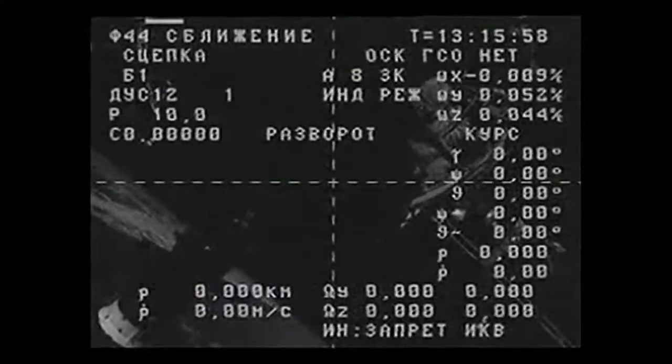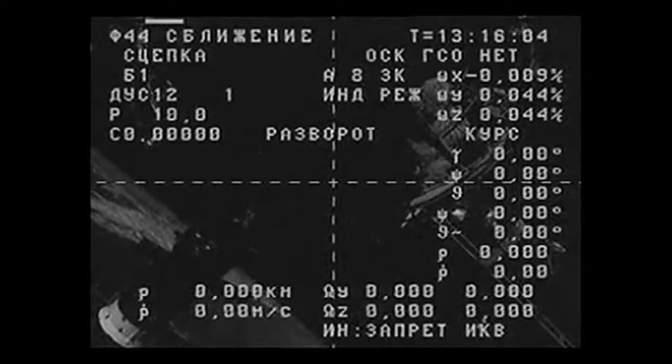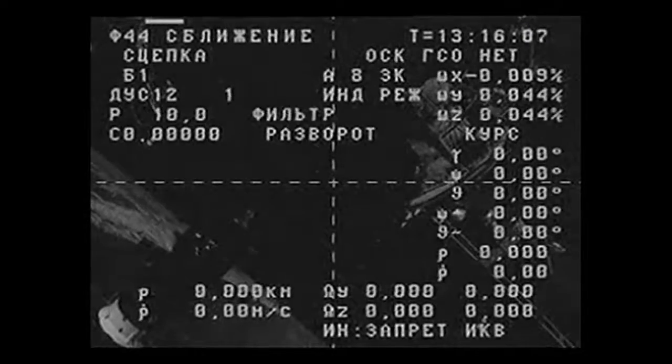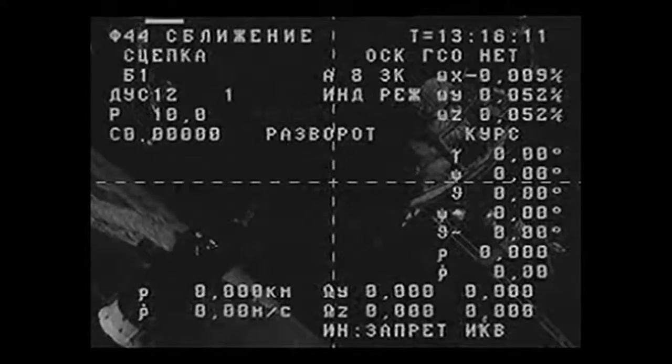And our first view of the Progress's black and white external television camera with the data overlay that has become familiar to all viewers of Russian vehicle operations at the International Space Station.